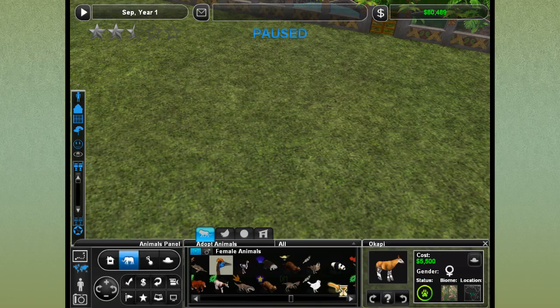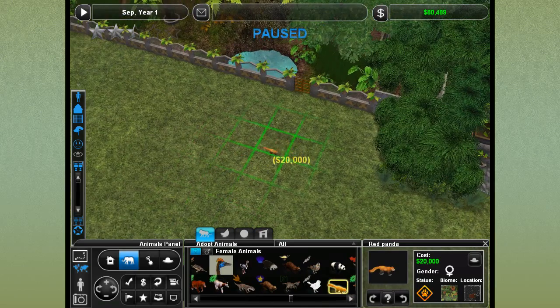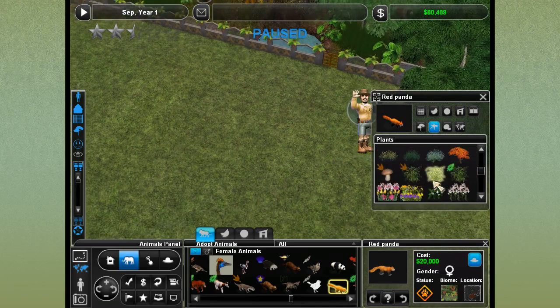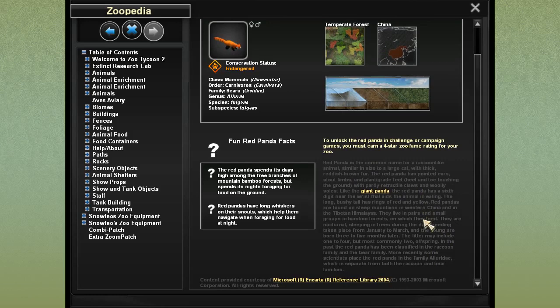There's my red panda! Oh, I knew you were around here somewhere. There you are, cutie. Woo! All right, well, now that we found it, intern, and now that we know how much it is, which is quite a bit, let's see, a little temperate forest. So this is a temperate forest animal, you're telling me? Let's do a little research real fast.